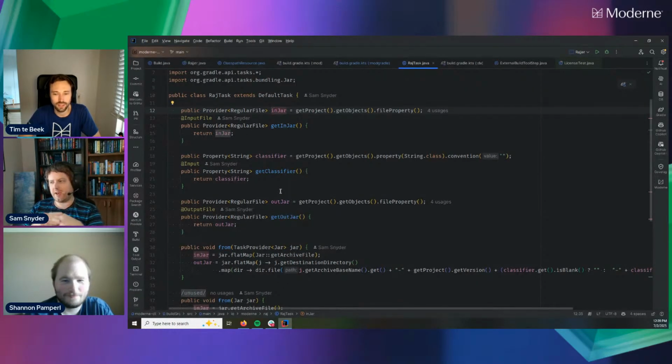This is to say, when Gradle goes to run a task, it's like, okay, this task has two inputs and an output. And so it's going to say, okay, last time I ran the build, the inputs had this hash and the output had this hash. Have those changed? No, then I can skip running this task. And that's also very similar to, or also the basis for, using build caching.